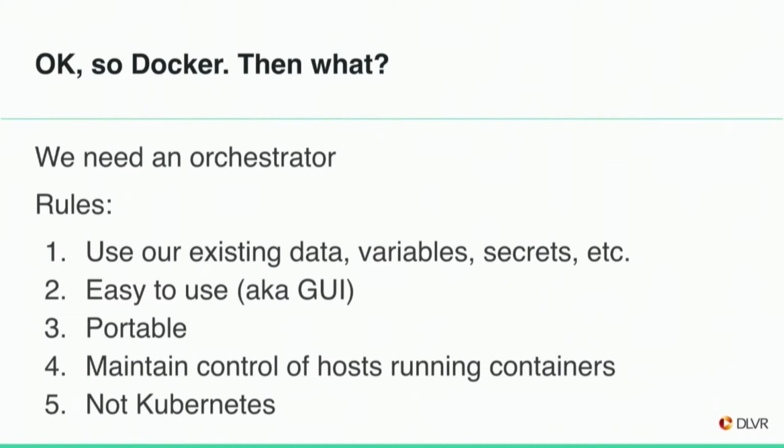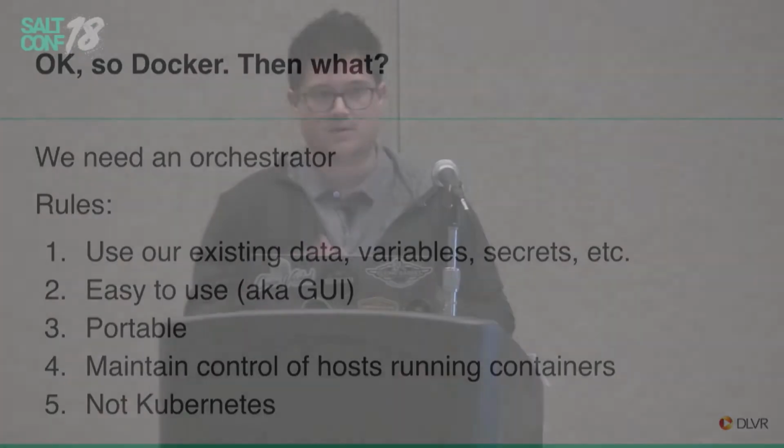We wanted to maintain control of all of our hosts. This eliminated services like Fargate, where you just throw your containers out to AWS and let them manage your hosts. We weren't quite at a point where we wanted to sacrifice that SSH access, so we needed something to maintain control of that. We currently do that with Salt. We have Salt manage our SSH and user login for us.